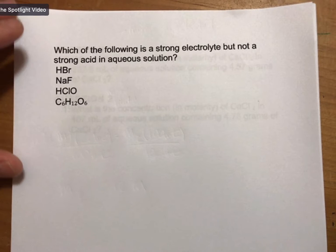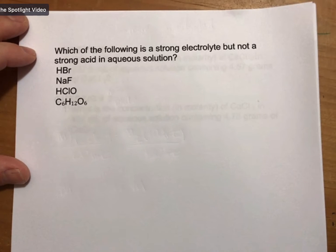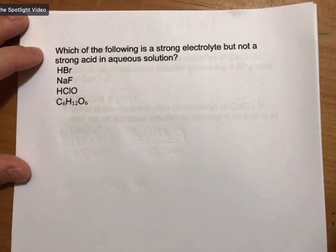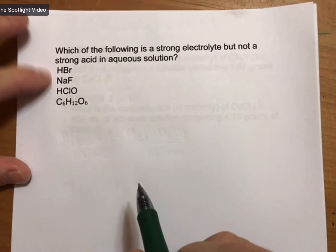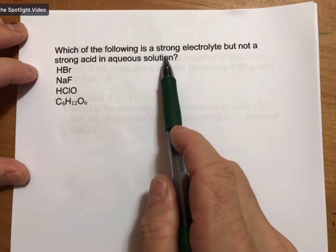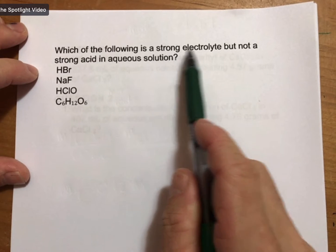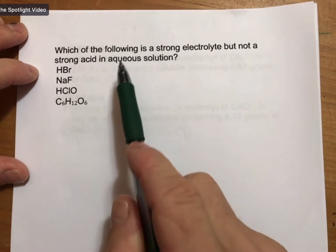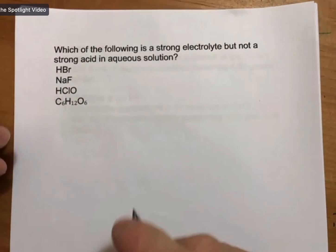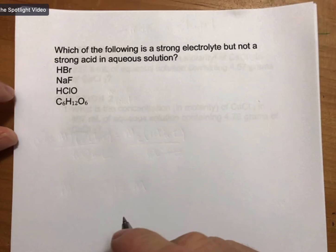Which of the following is a strong electrolyte but not a strong acid in aqueous solution? And this would be a multiple choice question for you. What I'd like to do is go through all of these, because within this homework question, you're going to get questions about strong electrolytes, strong acids, weak electrolytes, weak acids, and the like. So it seems like a good opportunity to go over a number of things.